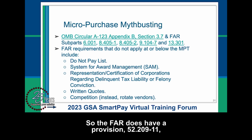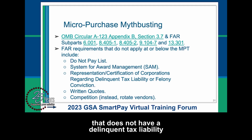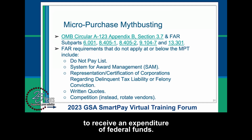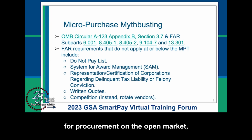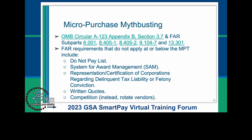So the FAR does have a provision, 52.209-11, that requires offerors to certify that they are a corporation that does not have a delinquent tax liability or felony conviction, making them otherwise ineligible to receive an expenditure of federal funds. However, since micro purchases do not have any formal solicitation procedures for procurement on the open market, meaning we don't use RFQs or RFPs, it's really not applicable to micro purchases.